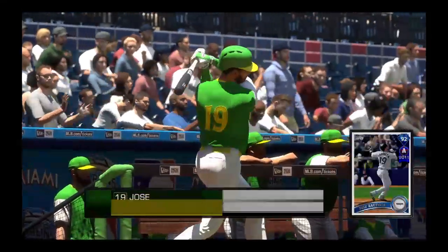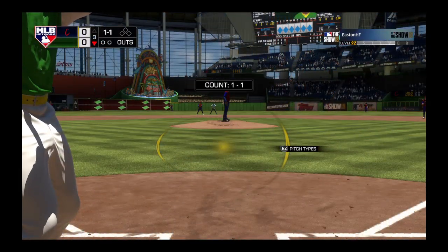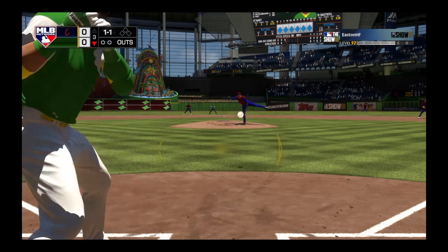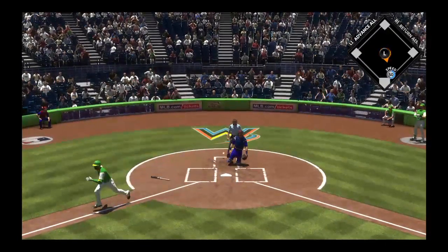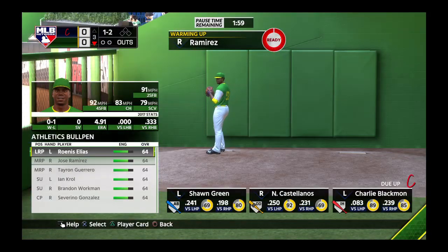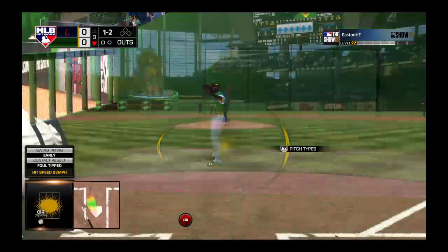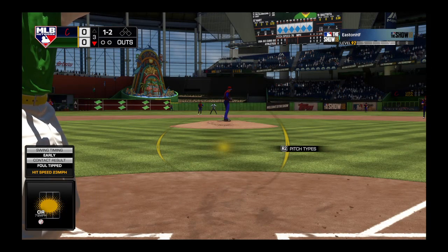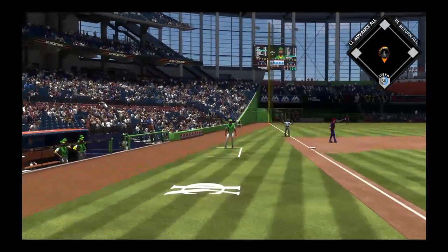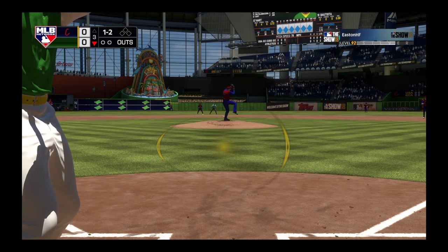Jose Bautista will grab a bat and hit for the pitcher here. Jose Bautista. And he'll just get a piece here as this is chopped foul at home plate. Still a ball and two strikes. He'll try again, 1-2.